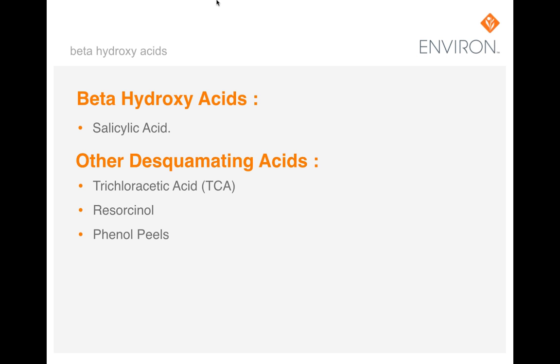Resorcinol. This is a popular agent used for peeling. It has a long history, but has problems, because some people are extremely sensitive to resorcinol and may experience adverse side effects. Fortunately, this is uncommon, but it's important to do a small patch test before treating clients with resorcinol.